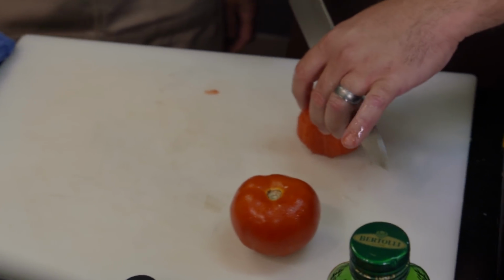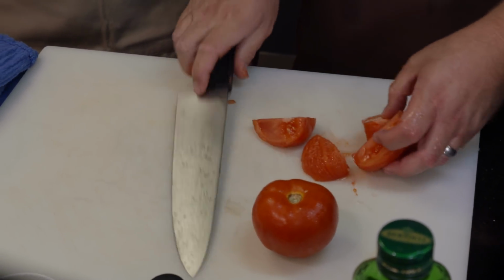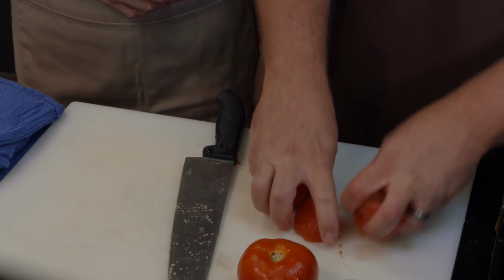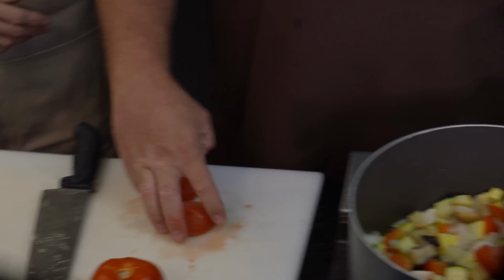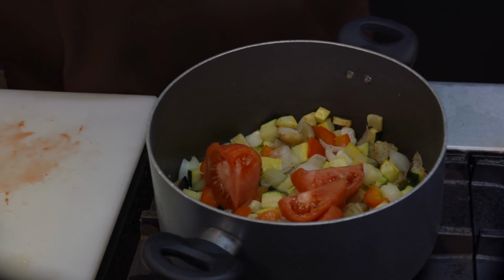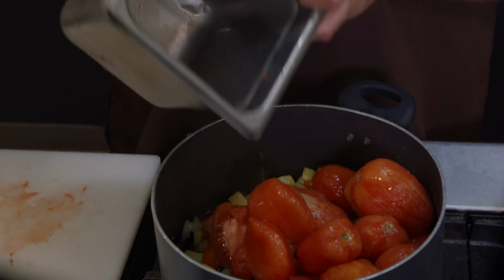All right. If you wanted to do the true Monde Concassé, you could take the seeds out of them. I'm not too worried about the seeds. I'm just going to go with the whole tomato into our sauce. Then I've already prepared ahead of time with our mise en place and got some other stewed tomatoes.